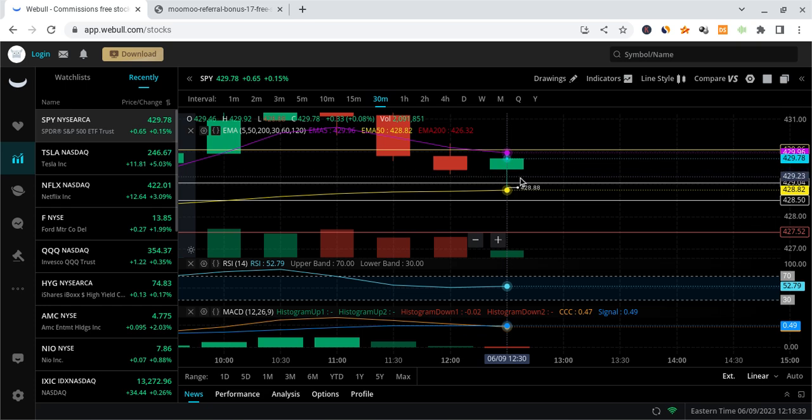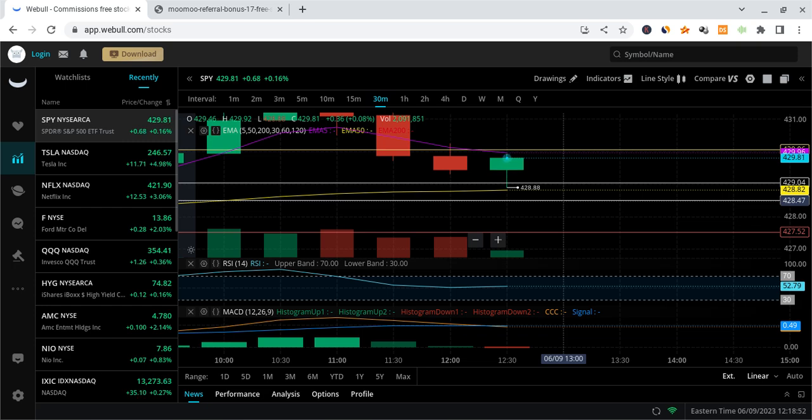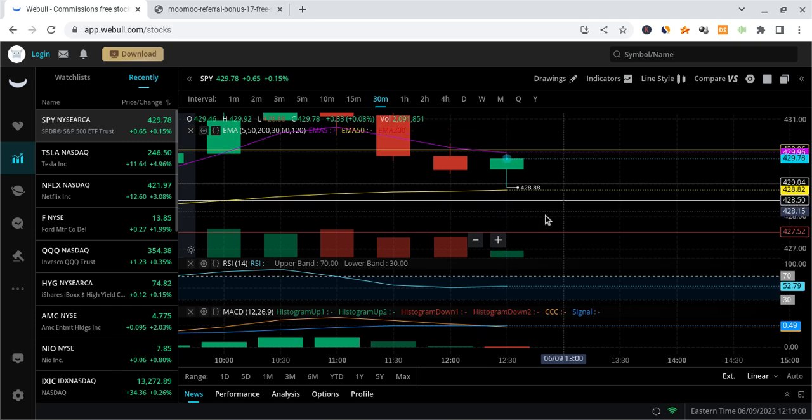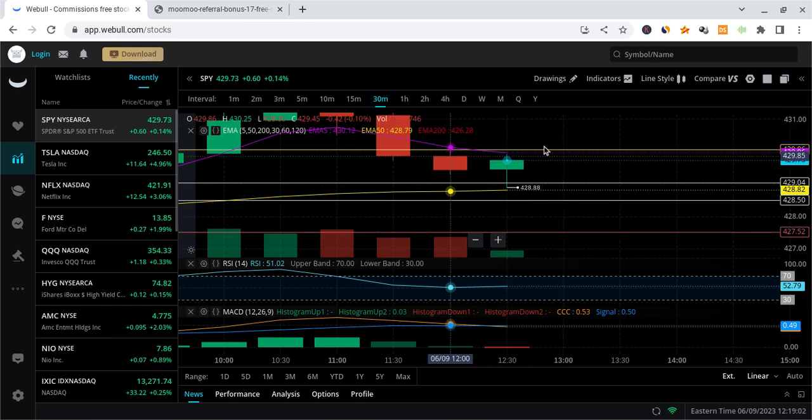If it does break down a little bit, you're going to be watching support, just hypothetically, at 429.5, which has some support, but it's not very strong. 429 flat, and then 428.82, that zone right there, which is where the 50 EMA is on the 30-minute time frame. So 428.8 to about 429 is where we have some nice support for now. And then there's 428.5 below that, followed by 427.5. Watch these zones very carefully.